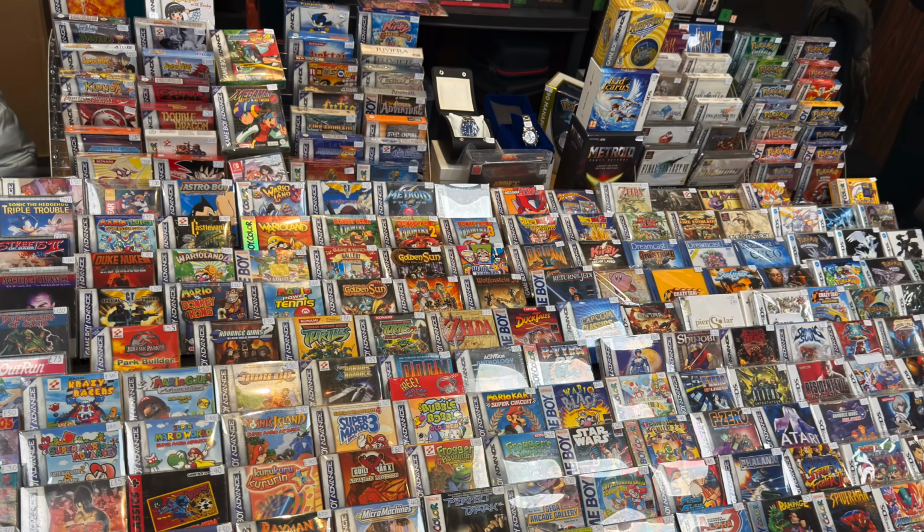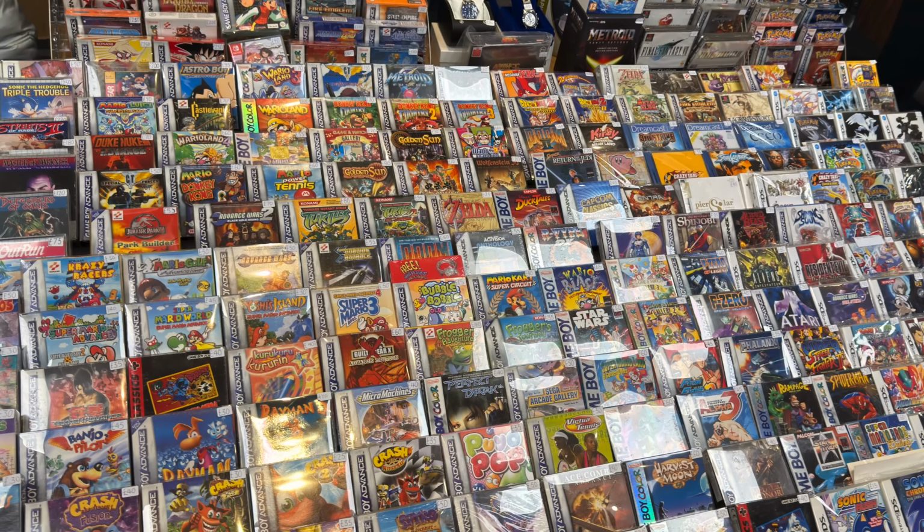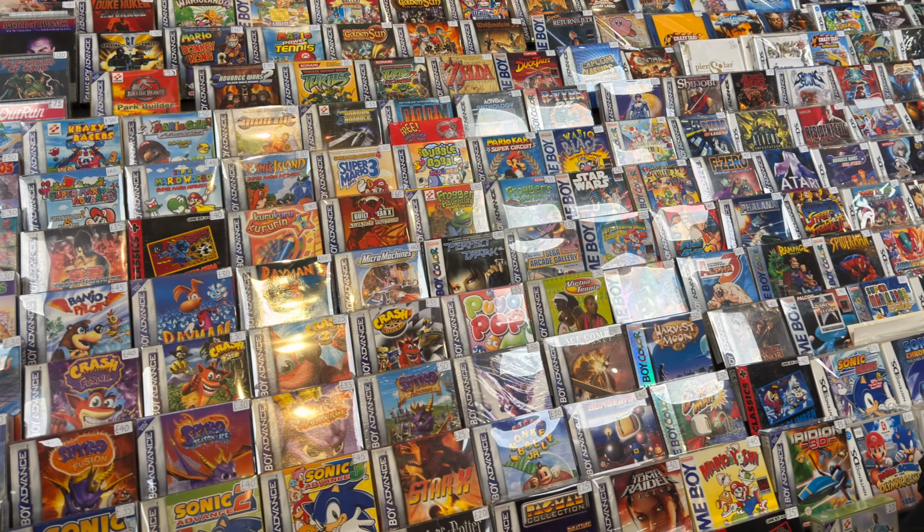Let's start off with two games for the Game Boy Advance that I never thought I would be able to own in such good condition. They are the two Summon Night games, and I got these from a friend who is also part of my Discord server, and he's got an amazing stall at the market and he goes there to every single one, so definitely check his stall out if you go there in the future.